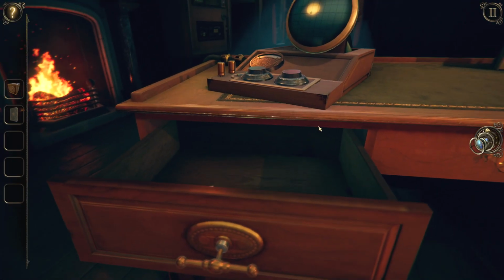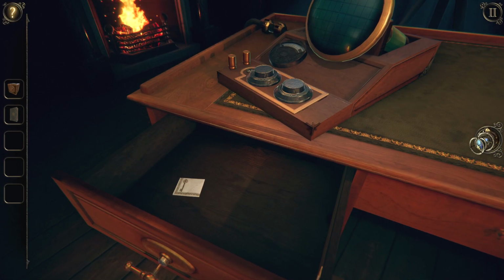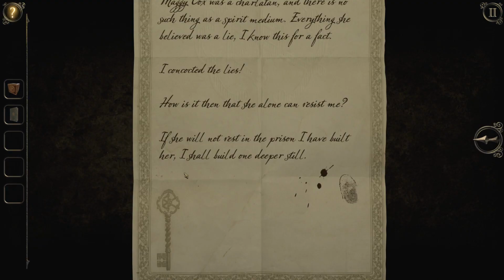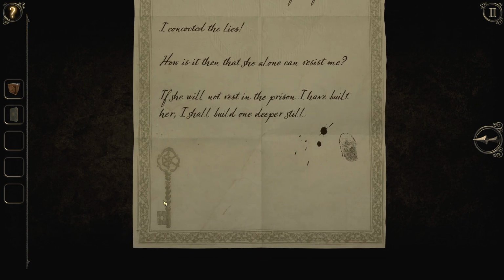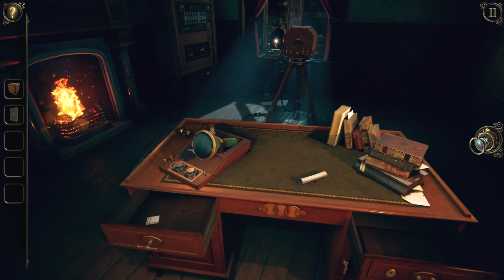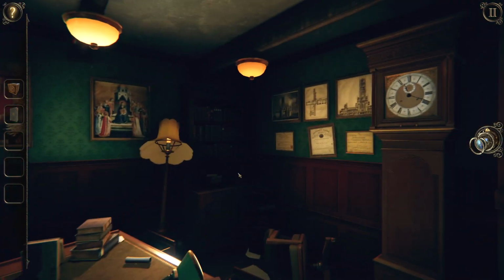Okay. I know you ain't just giving me, like, a piece of cloth. Okay, this thing has a key on it, though. And it's got the same icon as this. What is going on right now?